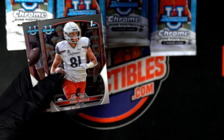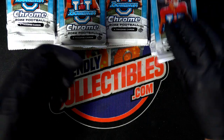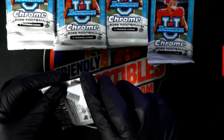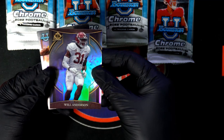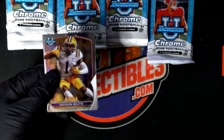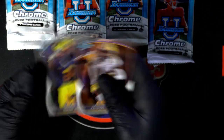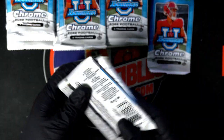I always want to flip every single one over and check out what's on the back, because it really gives you a good idea about some of these guys. There's an Invicta. By the way, we'll have more of this available if you like this. Yep, we've got more Bowman Chrome U. I'll be listing that box up again immediately following the box break here.